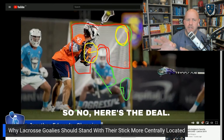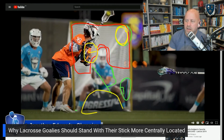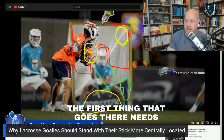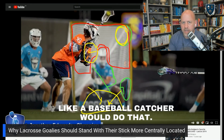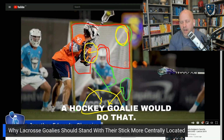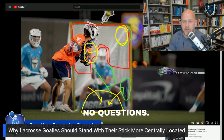No, here's the deal. If you're going to make this save at the 5-hole, the first thing that goes there needs to be your knees. All right. I've stopped sugarcoating this one. Like a baseball catcher would do that. A hockey goalie would do that. That's on a time-and-room shot like this. That's the first choice. No questions.